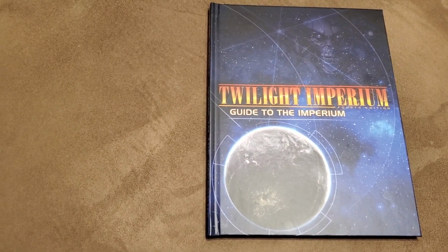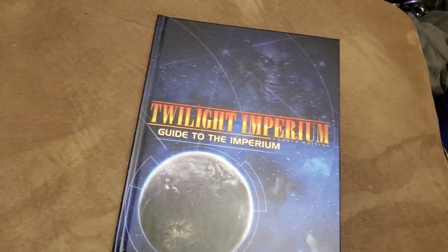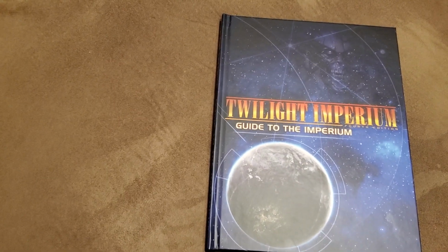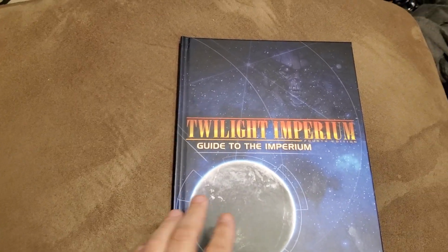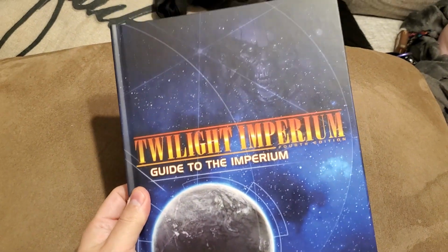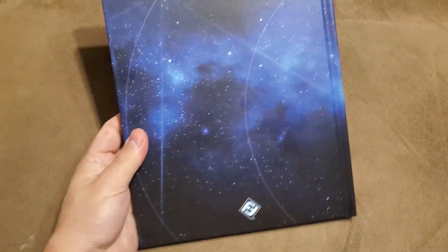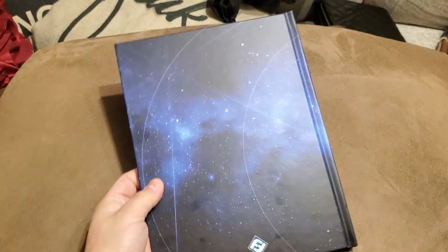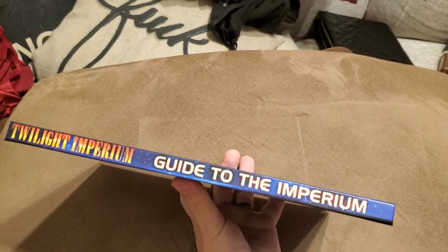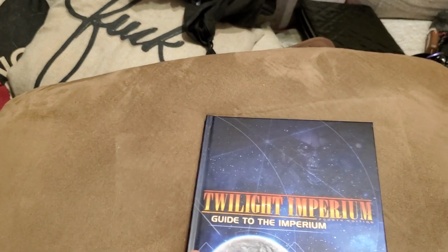So Fantasy Flight Games released a PDF called Guide to the Imperium, and it was a beautiful compilation of lore regarding the Twilight Imperium universe. And it was so beautiful that I decided it absolutely had to be printed and in my hands. So I put together this file so that I could print it at Lulu.